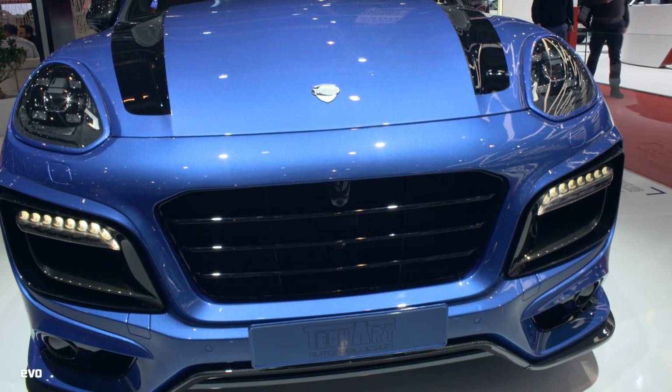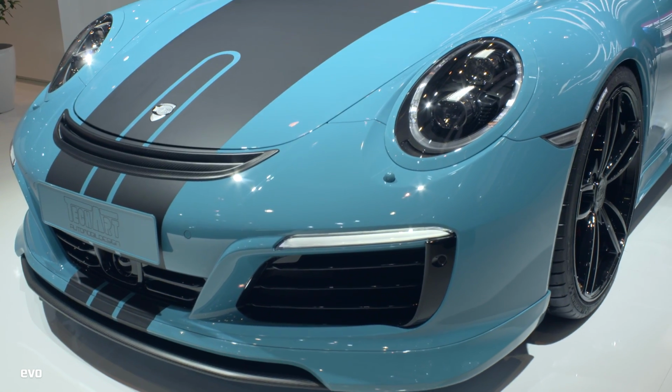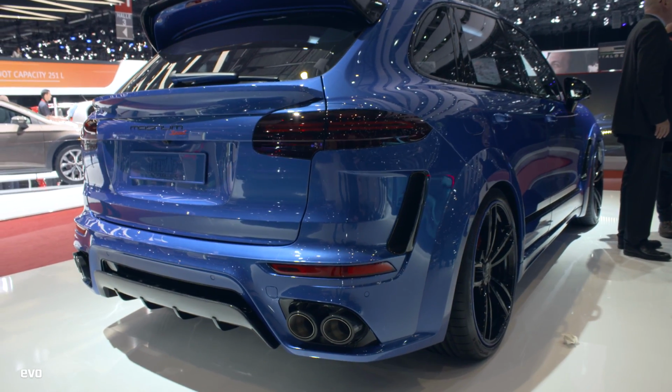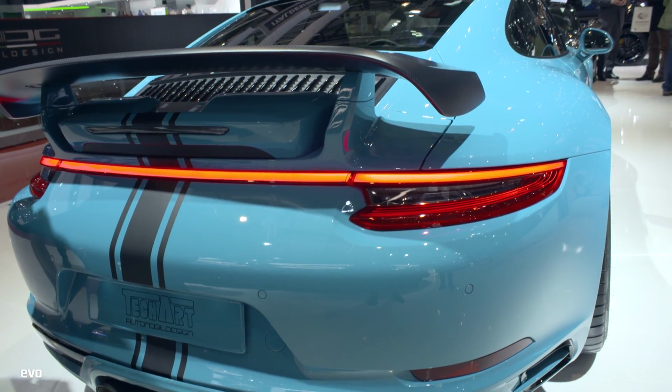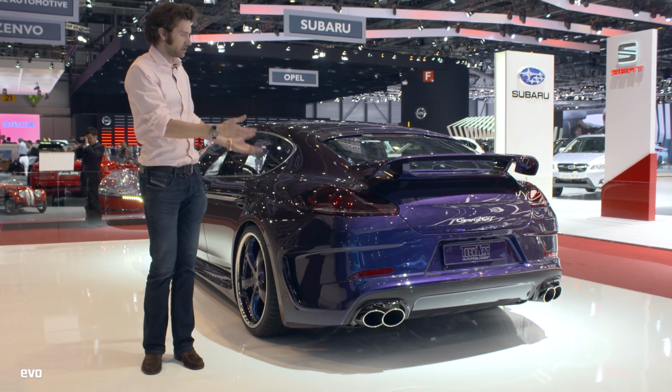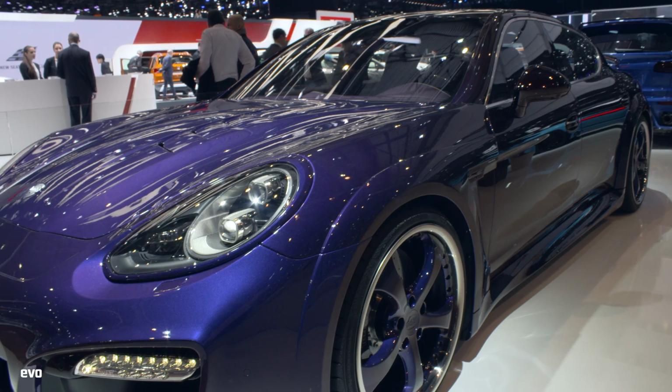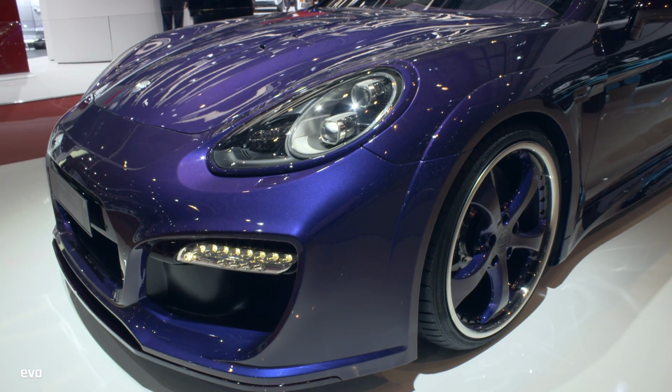Up there, challenging for the top spot in most arresting design is Tech-Art. You have the Magnum Sport over there, based on a Cayenne. There's some sort of turbo behind you in turquoise with 4 exhausts coming out of the back, and this is the Grand GT, or a very, very purple Panamera.